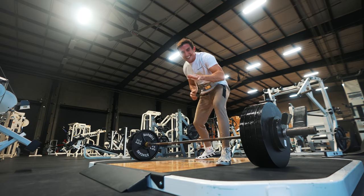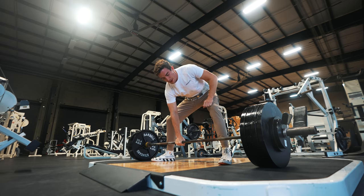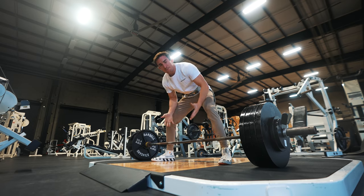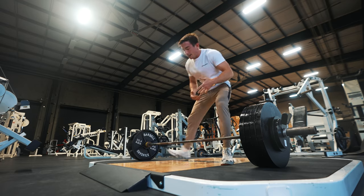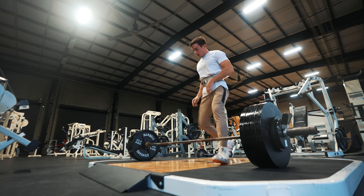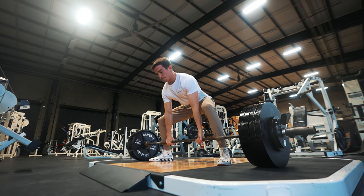What you want to do is take the slack out of the bar. So what that means with the deadlift bar is the amount of flex that you see right here, you want to pull that out so it's not like throwing you forward on the deadlift. Yeah, so what you would want to do is like this, pull the slack out, sit back.